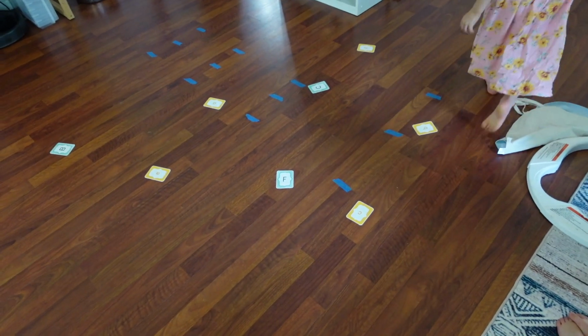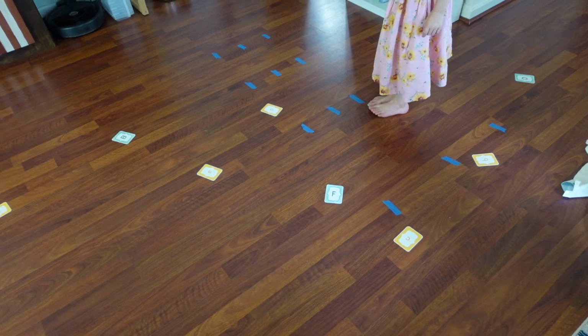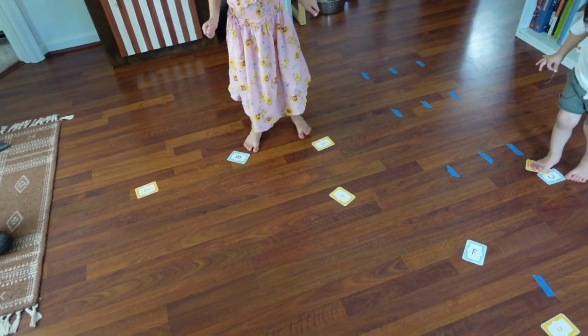I want to hop to one. Like this is the end, and we have to hop all the way to the garden. Okay, you want to hop to them? But then you can pick them up once you hop on it. And you have to tell me what it is, okay?